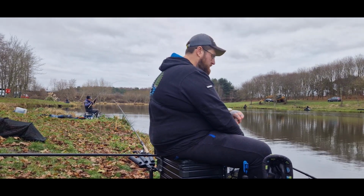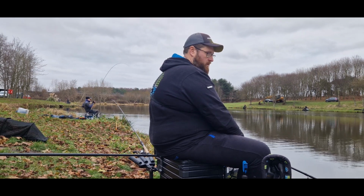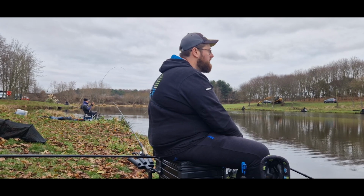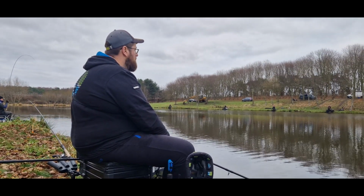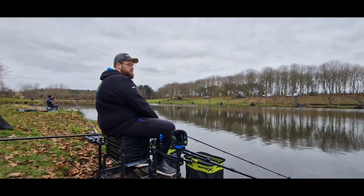So I'm going to give this bomb sort of 5-6 minutes. I've been to 4 corners of my swim in between. So if that don't work, we're going to go out on the waggler. I think I'm going to try an 8mm pellet, starting off about 8-9 foot, pinging 6s, and just play it by ear. Obviously it is rod only.